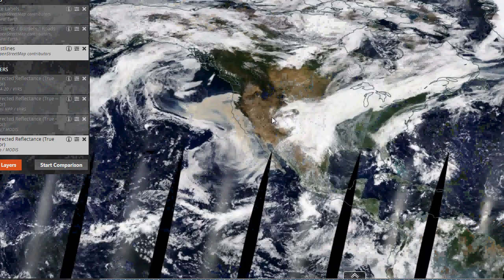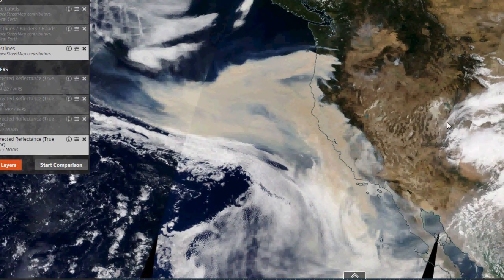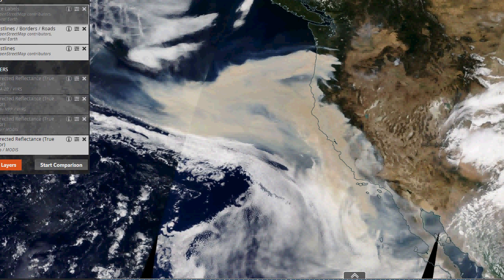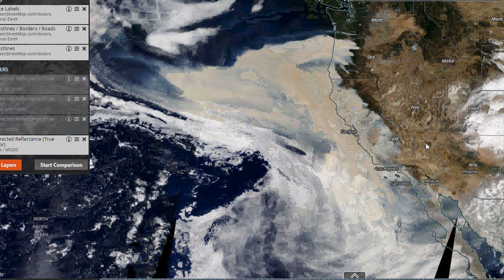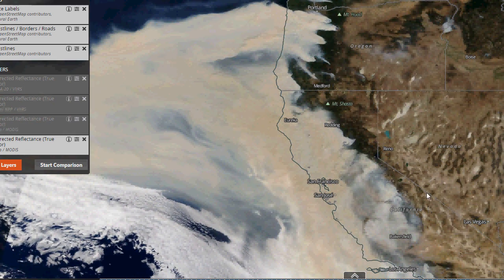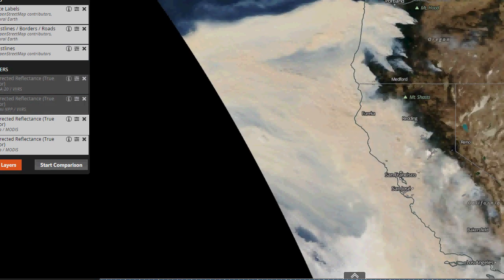Oh my God! Look at all this smoke. So look at all the smoke that's coming off the West Coast right now. Let me put the coastlines in here so you can see what's going on. This is incredible. I have never seen so much, and the color of it being brown like it is. Usually smoke is gray. I don't know why it's got that brown color to it, but this is unbelievable.